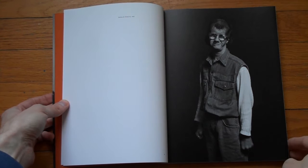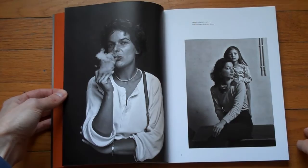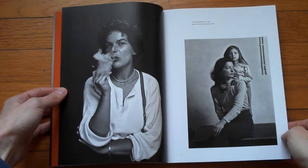Done over, I suppose, like a 10-year period of time. Maybe a little more. Another page here? No. So these pages are all, you can see that, these doubled pages, printed very well.